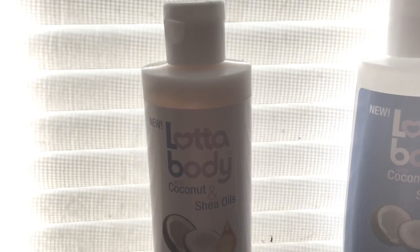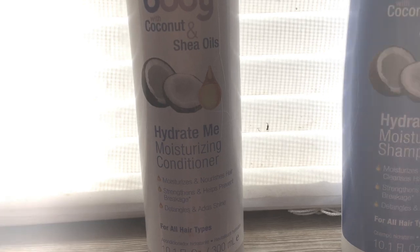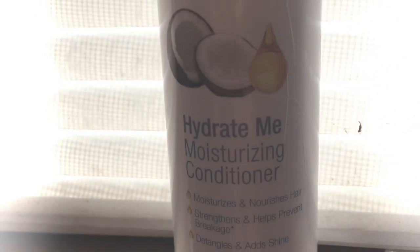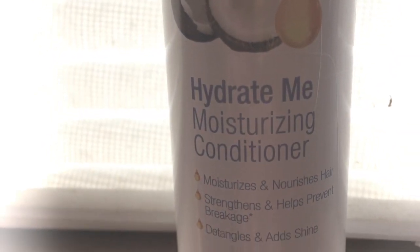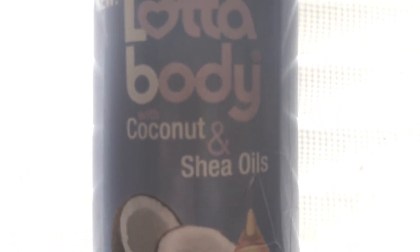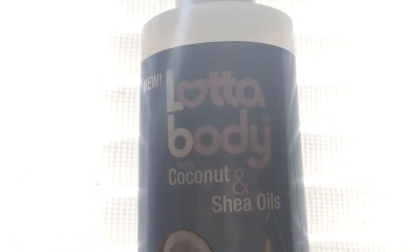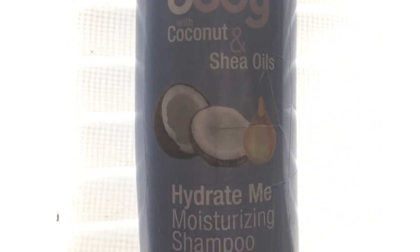So I decided to take a shower, so I'll show you what I use. It's called Lotta Body, and it's just a lot of coconut and shea oil. I got this from Walgreens, just a quick pickup. But I really like the products, and they smell really, really good. I recommend getting them. The conditioner is really easy to use because you don't have to wait forever to take it out. And then the shampoo, it just smells really good, and it's really easy to use. It's not too thick, and it just really moisturizes your hair.